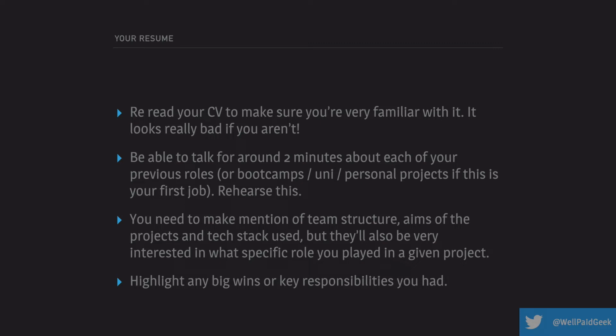Make sure you highlight any big wins or key responsibilities you had. Again, this is really a chance to shine. So an example of this is, say you came to a project and one of the problems they were having on the project is that there were loads of regressions, and a regression is just basically when you push a new feature live, it breaks some existing functionality. And this was causing a lot of problems for them, and you came along, new to the team, you realized they didn't have any end-to-end testing set up.